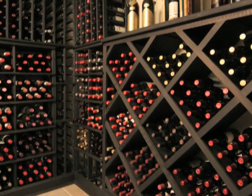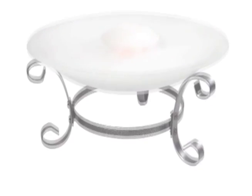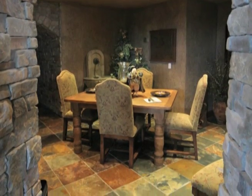Other than the built-in features in wine cellars, there are many extra decorative accessories to consider, and one of the best types is decorative fountains that not only look beautiful, but also help to increase the humidity in your wine cellar, which is an important factor when creating those cave-like conditions. While fountains are a good decorative accessory in a wine cellar, a large dining room table isn't the best idea.